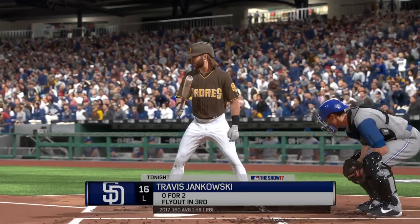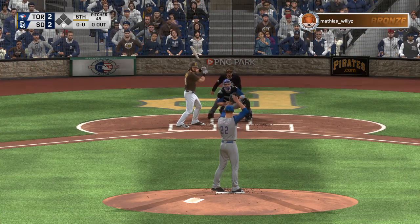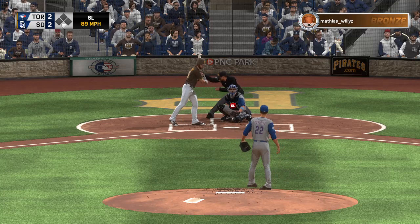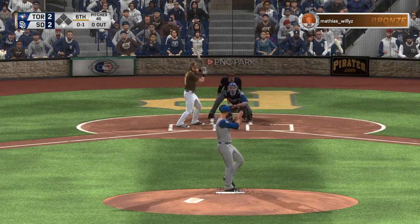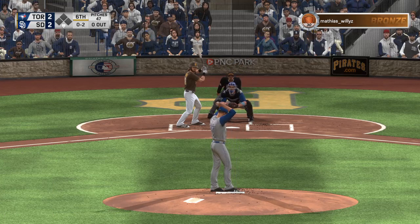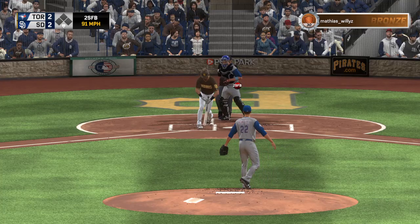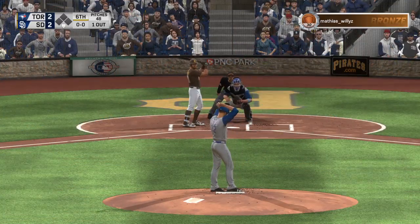Into the box now, Travis Jankowski. It's been an 0 for 2 effort for him to this point. Travis Jankowski starts him out with a slider for a strike. Well, he's having a good amount of success here, Dan, even though he hasn't really gotten a ton of swings and misses. Yeah, but for him, Matt, he's more of a pitch-to-contact kind of guy, and obviously it's working so far, and the way he pitches, it really keeps his pitch count down. Swing and a miss as he couldn't connect on the 2-seamer, and that's out number 1.